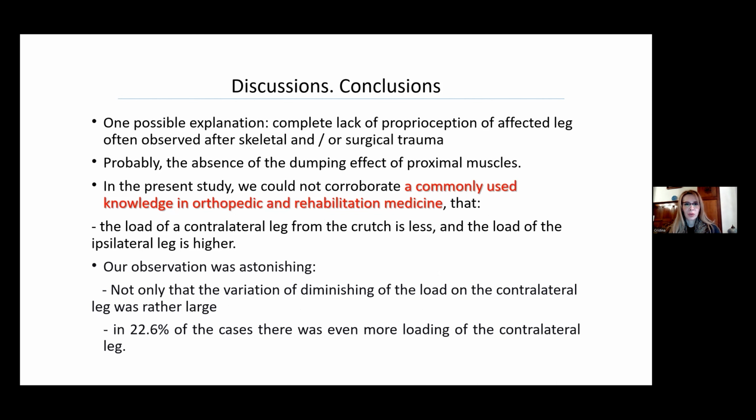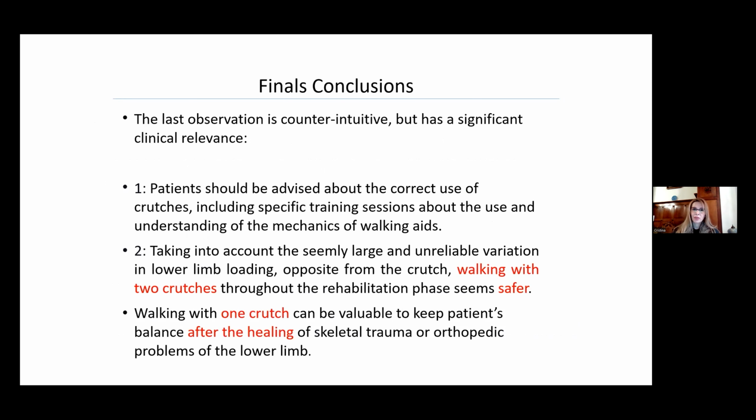In the present study, we could not corroborate a commonly used knowledge in orthopedic and rehabilitation medicine that the load of the contralateral leg from a used crutch is less, and the load of the leg near the crutch, ipsilateral, is higher. Our observation was astonishing. Not only was the variation of diminishing of the load on the contralateral leg rather large, but in 22% of the cases, there was even more loading of the contralateral leg. The last observation is counterintuitive, but has a significant clinical relevance.